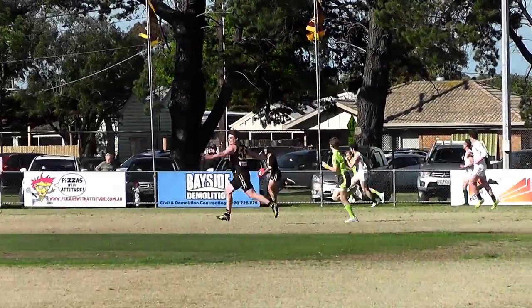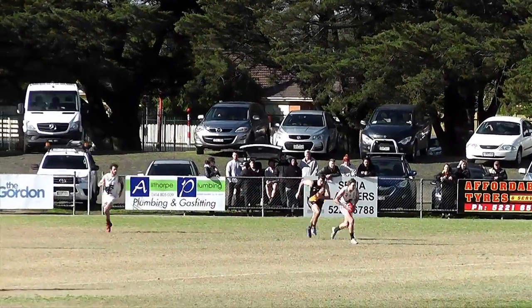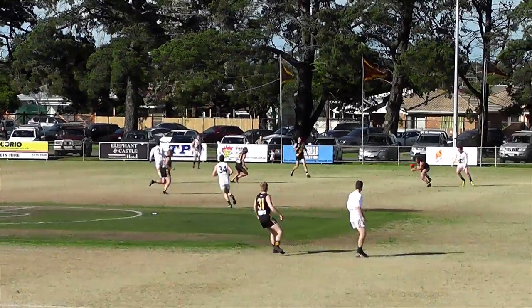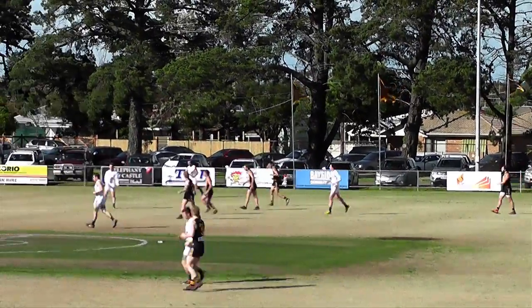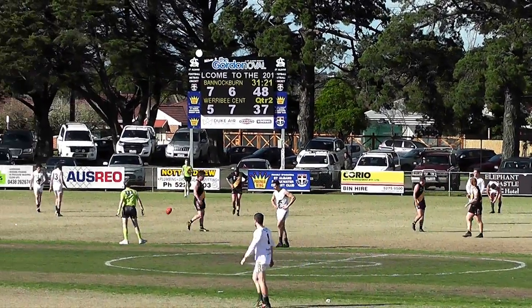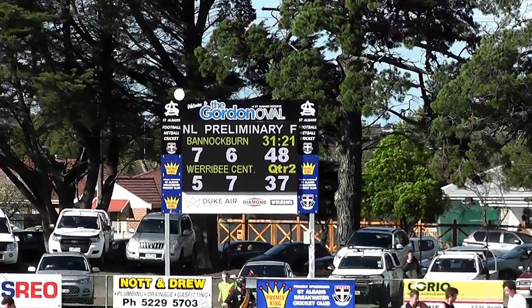My God, Father, how many kicks can this bloke have? Centre wing goes with a kick towards half forward. This time turns it over too easily. Smith goes the other way. Can't hit the target. Now coming back, BJ picks it up. Siren sounds for half time. And it's Bannockburn 7-6-48. They lead Werribee Central's 5-7-37.